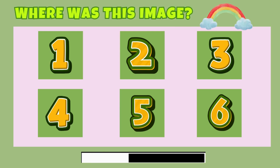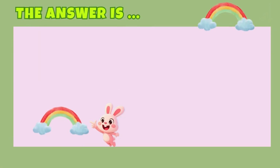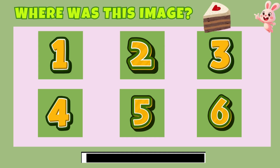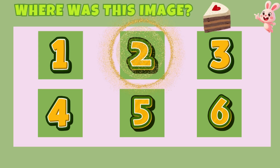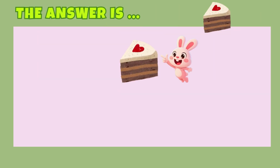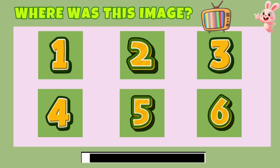Where was this image? Memorize the images. Where was this image? Memorize the images. Where was this image?